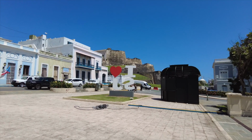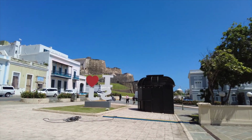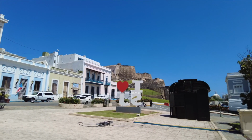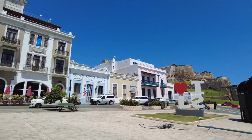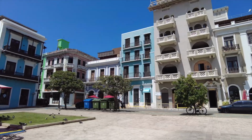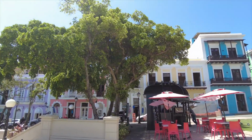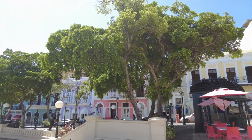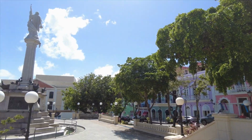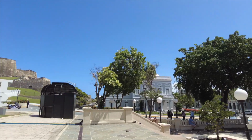This is kind of like part of the town square, old town, and in the background that's San Cristobal Castle right there. But just kind of give you a little glance. I'm just gonna do a little glance here and there because old town is huge. We're not just talking about a little couple blocks. This place is huge. Many blocks of buildings that look just like this with all the different colors. So we're going to try to focus on some of the important site features.